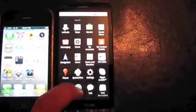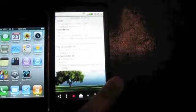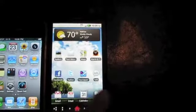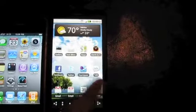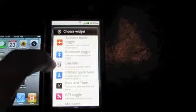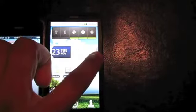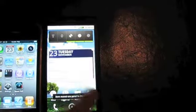It's using a slightly skinned version of Android. As you can tell, if you're an Android geek, I have it set up more like stock. I didn't use any of Motorola's widgets. I think they're pretty freaking ugly. But something they do that's cool is that they can be resized. That'll bump stuff and the widget changes, so it's kind of hard to see. It's a calendar widget, so that's pretty neat. I like the idea of resizable widgets.